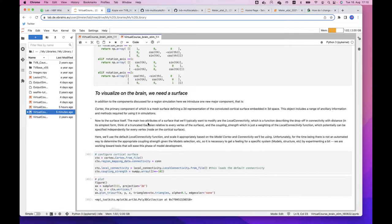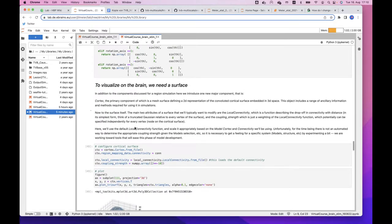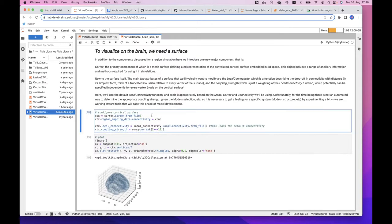So I put some code here from John Griffiths, who has put it on his GitHub, which I'm gladly using, to define some functions for plotting this nicer on the brain, as I promised. So just execute the cell that will define all the functions that you need. And then we want to visualize it on the brain. But there is one downside to this function.